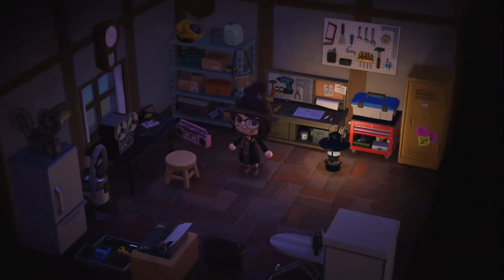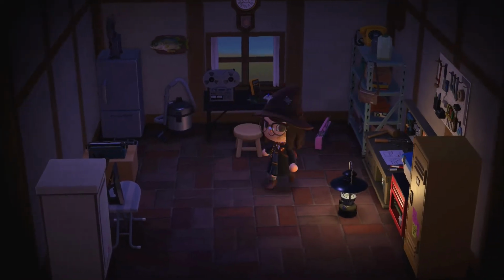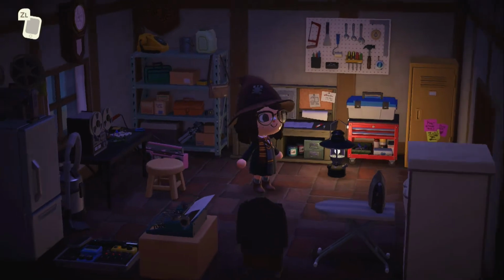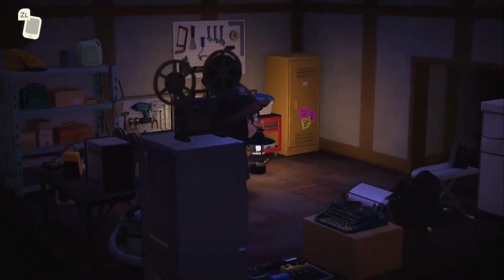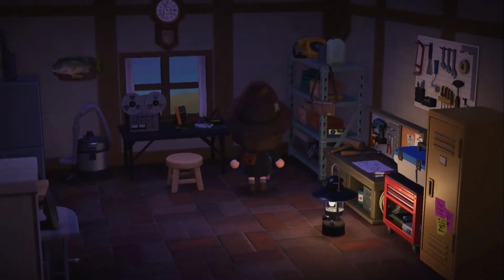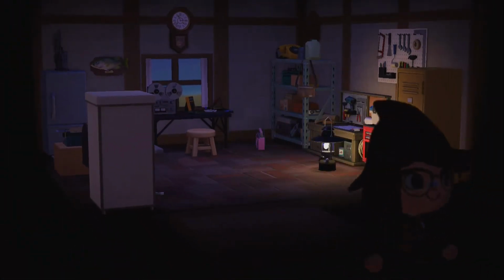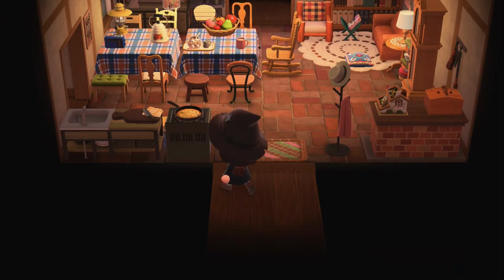Oh, this little garage. Very nice. I think you should put one of the race car speed beds. The race car beds in here would look so cute. It's not technically the right car, but I still think it'd be really cute. 10 out of 10. Love that good garage. I've been thinking about replacing Tom's bathroom with the garage. I was like, he doesn't need a bathroom, he needs a garage.